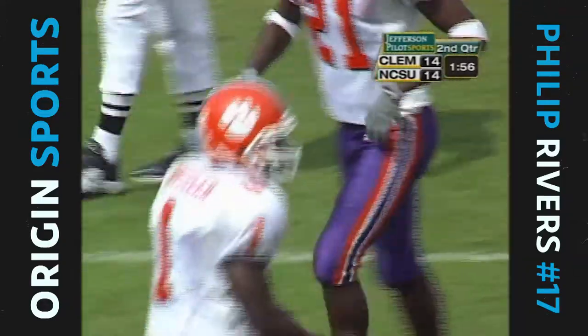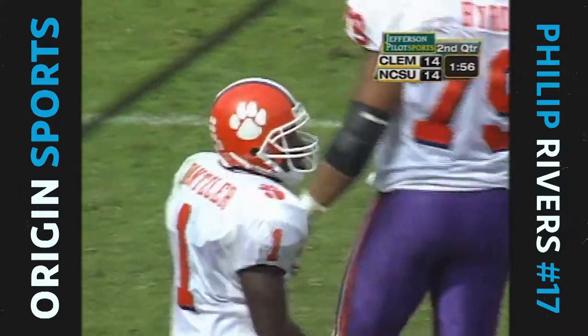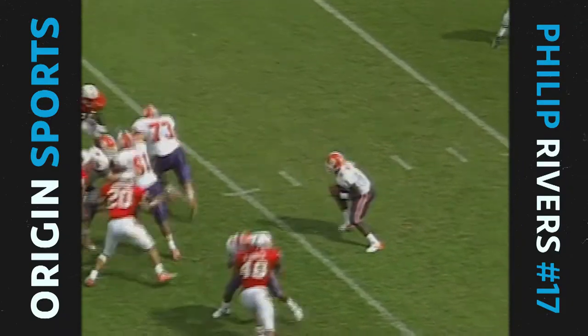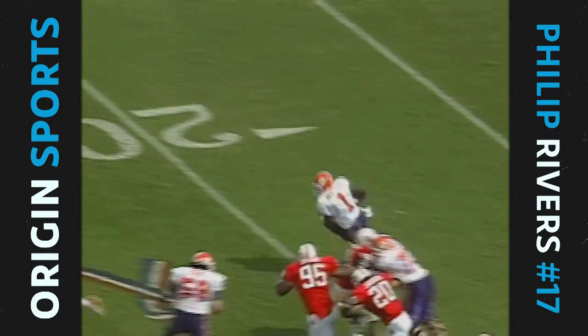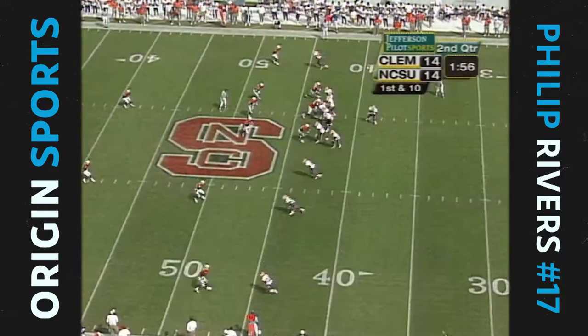Now you go back to the Georgia Tech game, and right before half, he found a way to make it to the end zone. I mean, this guy is so dangerous. I like the little move left. The movement freezes you, and then he can beat you to the opposite side. Pretty good blocking up front, too, from the Tigers.